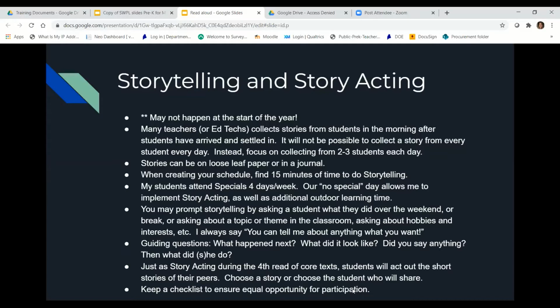Many teachers or ed techs collect stories while students are transitioning in. I know we have a little bit of downtime in the morning while my students come in and unpack their bags, and then they have a breakfast or a snack time. And then I have tabletop options out for them, not their daily centers, but just activities for them to do. That is the time that stories could be collected.